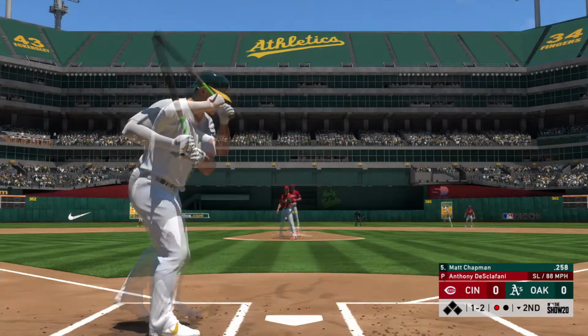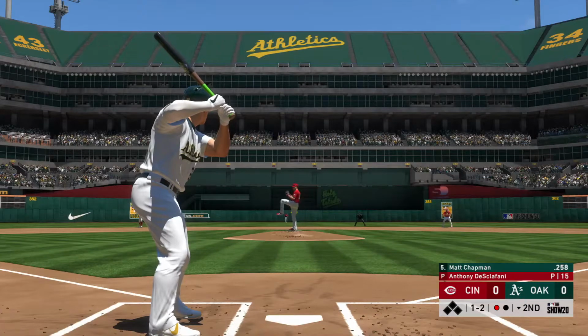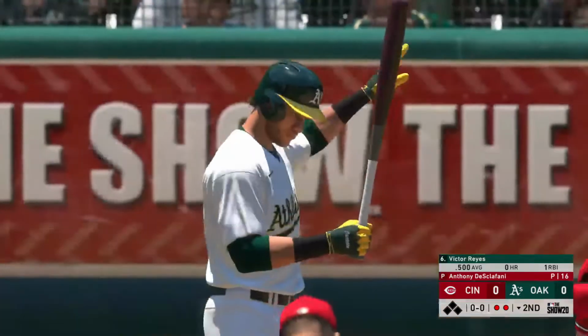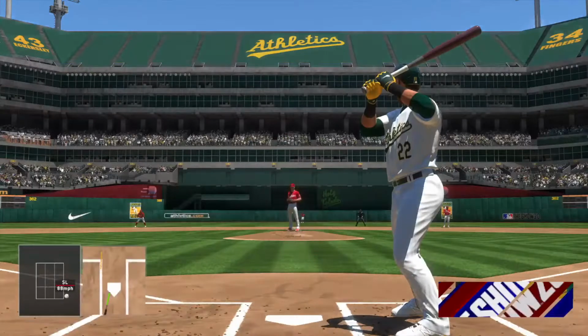And the slider's in the dirt as he lays off it for a ball. Yeah, that's the spot right there for an 0-2 pitch. Make him see if he'll chase that slider in the dirt, especially with the bases empty. And the slider gets him swinging. 2 gone.